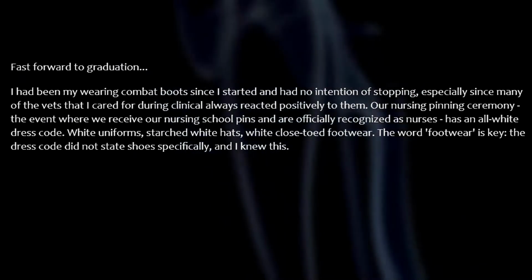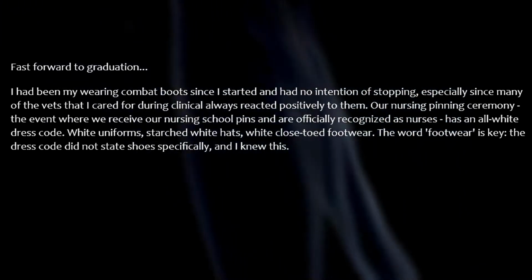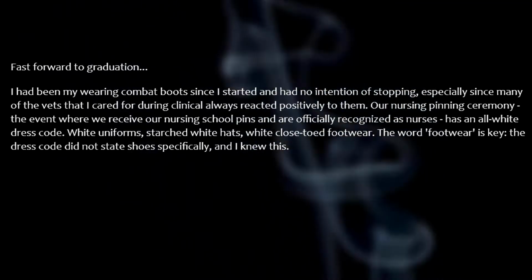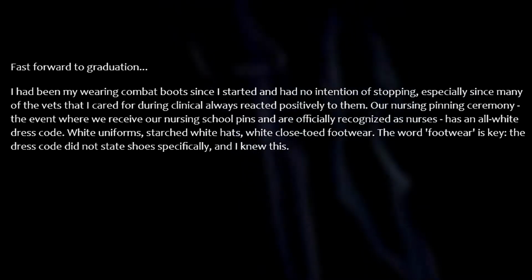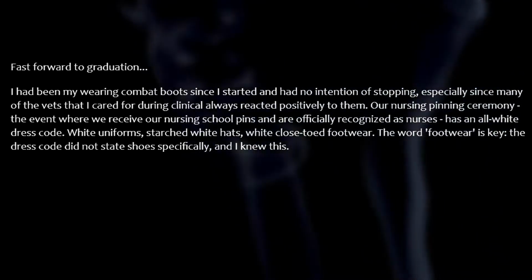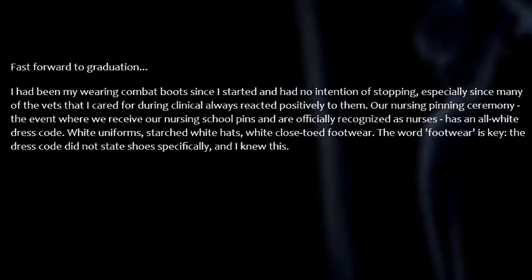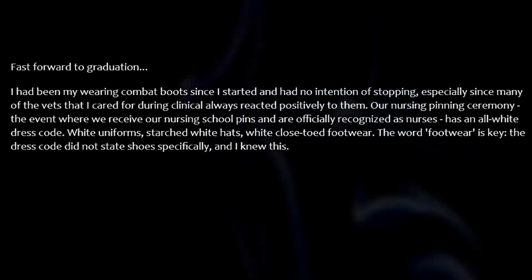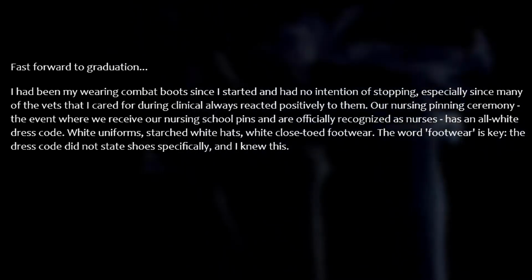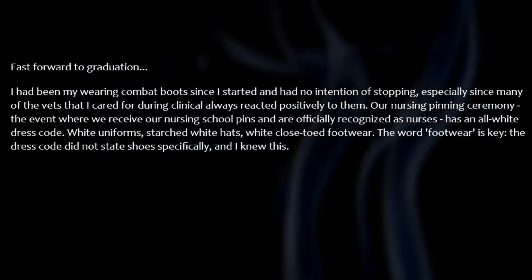Fast forward to graduation. I had been wearing combat boots since I started and had no intention of stopping, especially since many of the vets that I cared for during clinical always reacted positively to them. Our nursing pinning ceremony, the event where we receive our nursing school pins and are officially recognized as nurses, has an all-white dress code: white uniforms, starched white hats, white closed-toed footwear. The word footwear is key. The dress code did not state shoes specifically, and I knew this.